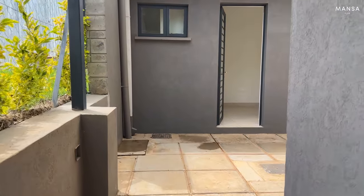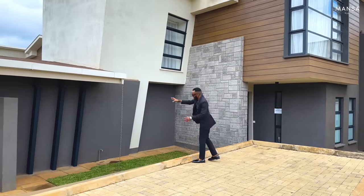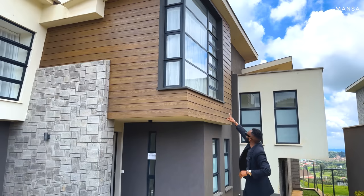And some of the exterior things I like about this house are, for example, these chain links, and we have these exposed steel beams. And you have these steel windows. By the way, they're very, very neatly done. What do you think, Willis, about these steel windows?